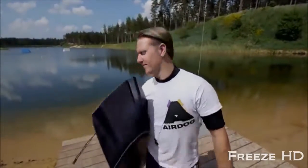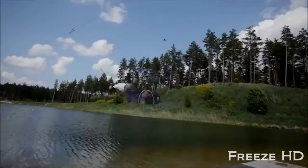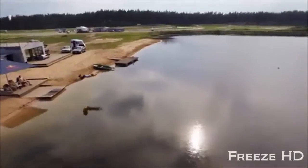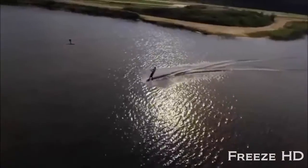We're ready to show the world what it's all about. Check this! AirDog is a quadcopter that automatically follows the rider and captures the action using a GoPro camera. AirDog flies and follows, making sure that your every move is perfectly captured.